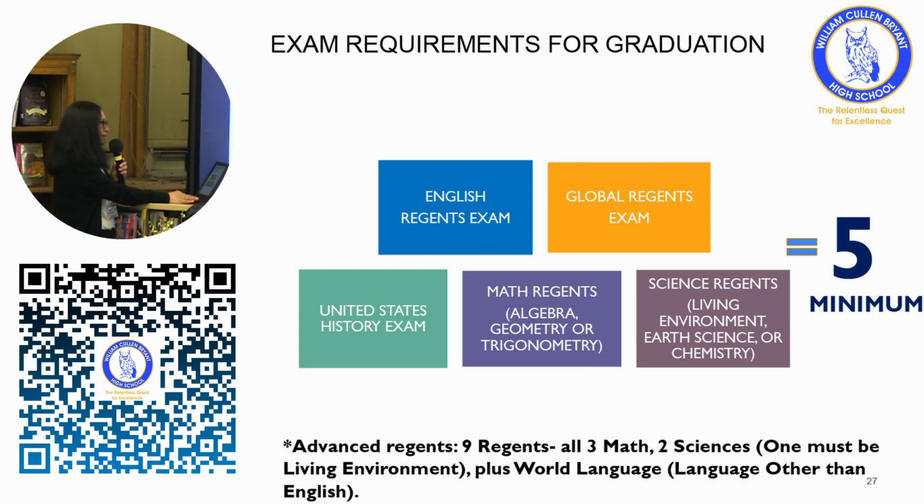Our students also need 5 exams to graduate, minimum 5 exams. They need the English Regents, of course, the Global Regents exam. They will need U.S. History exam, 1 algebra or geometry or trigonometry, 1 science, either living environment or earth science or chemistry or physics. That equals 5. Again, these mentioned requirements are for the Regents Diploma.